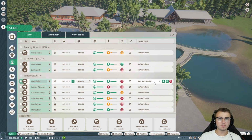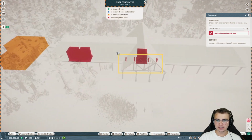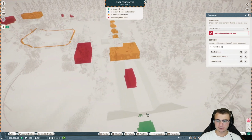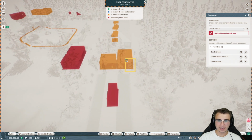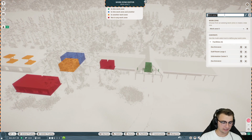I'm going to name this one Bora Bora Vendors, just so I actually know where specifically in the zoo it is. And then we'll create another new one up here just at the main entrance. So that is the only vendor facility we have, and this is the only staff resting facility that's close by. This one we'll just name entrance vendors.